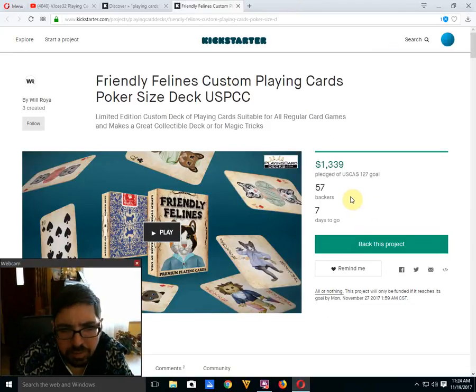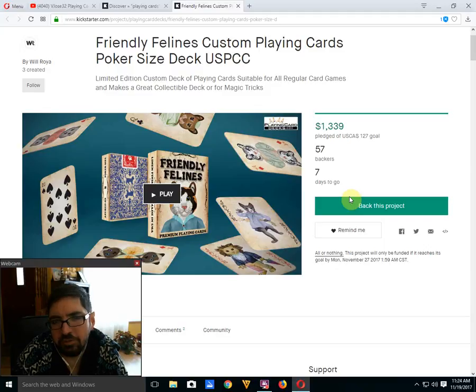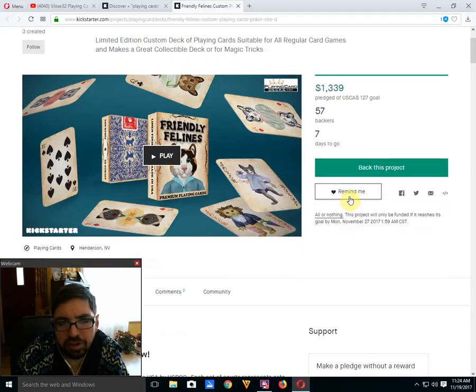I feel like this has been done before. Could be wrong. Will Roya, $127 gold. This guy's some kind of a magician with a lot of money who, for some reason, decided to produce decks that would otherwise not fund. And I mean, case in point, he's gotten $1,300 in pledges for this, because it's not that appealing.